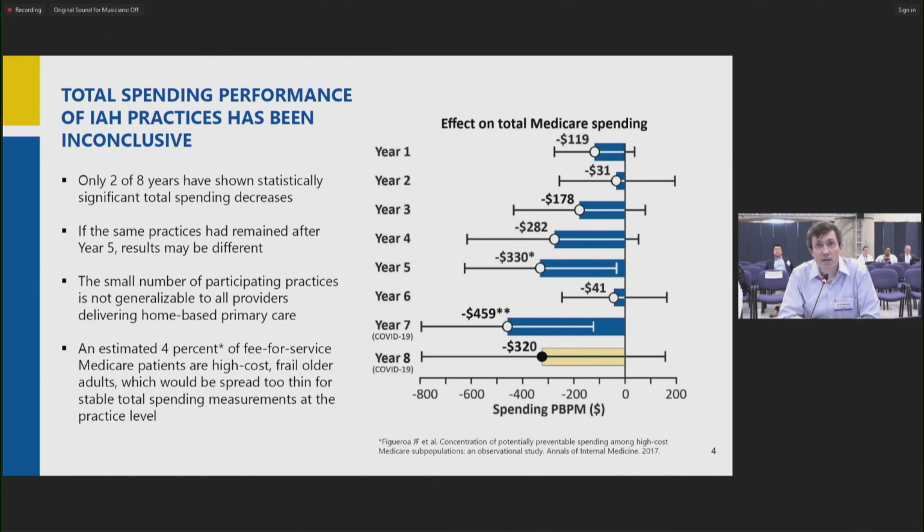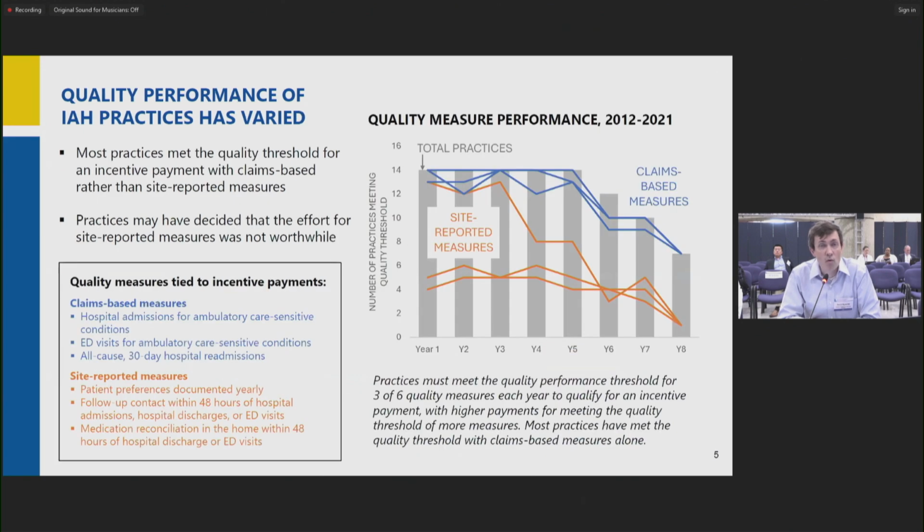Next slide. Lastly, a word on quality. The practices in IAH were responsible for 6 quality measures. They could qualify for incentive payments if they met performance thresholds for any 3 of those 6 quality measures. And of course, they also had to spend beneath their spending target.